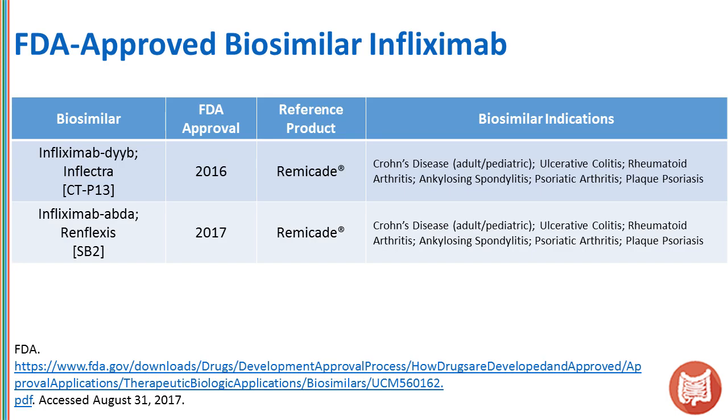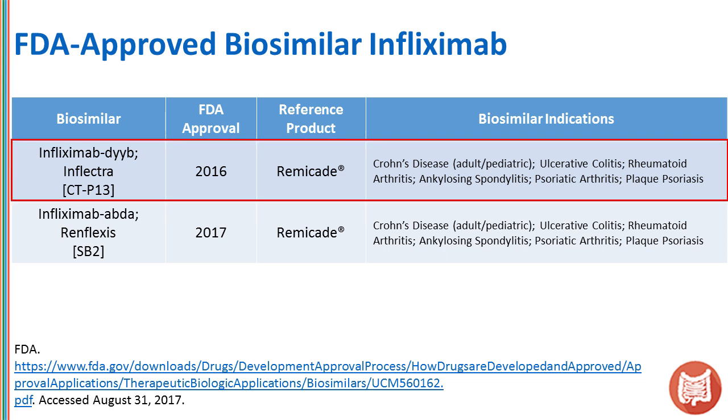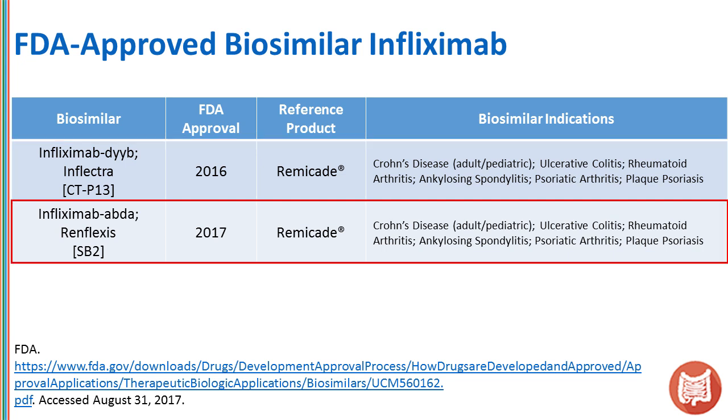Similar to adalimumab, there are now two biosimilars that have been approved and are marketed for infliximab. They've both been approved over the past year. One is marketed as Inflectra. It was previously CTP13, and the other as Renflexis, previously known as SB2.